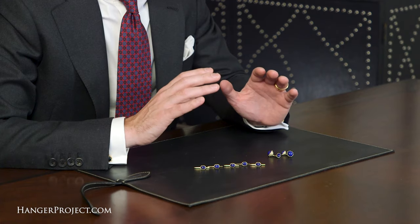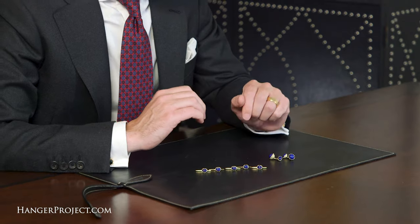And these are available from us, made to order, and so we can have them made really in any metal that you would like, from 14 to 18 karat gold, and of course, platinum also. Available by special order on hangerproject.com.